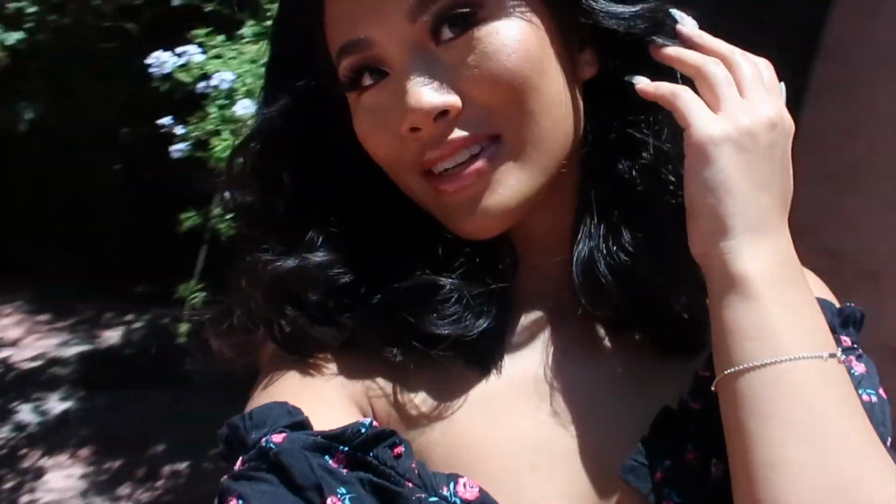So this is my makeup look. I'm just going to walk outside so I can show you guys how it looks in natural sunlight. This is how it looks.